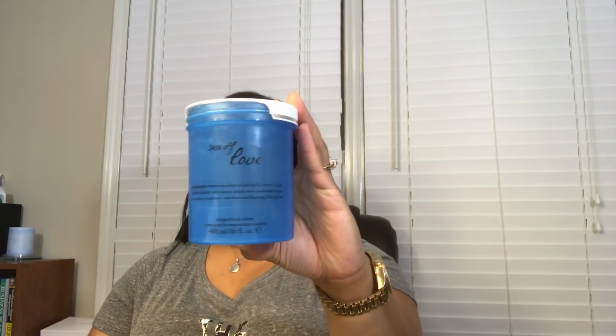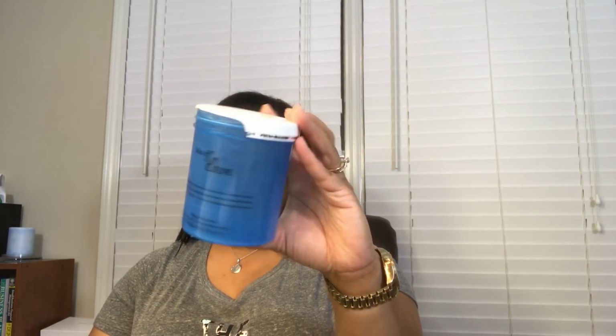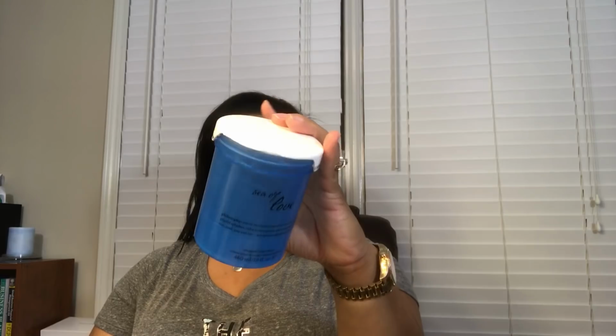Another Philosophy Sea of Love. The container has seen its better day, but it's going out in the trash. This is the Whip Body Cream from Philosophy in the Sea of Love. I accidentally let my container drop and I broke the cap, but that did not keep me from enjoying the wonderful goodness known as Sea of Love. So I absolutely recommend any and everything in this Sea of Love scent.